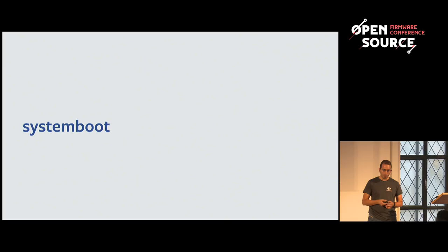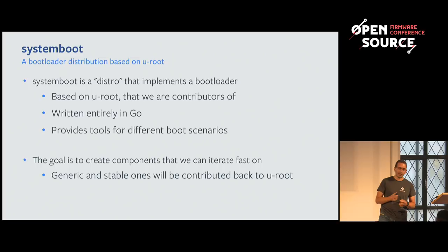Systemboot. I mentioned systemboot several times. I guess it's time to explain what it is exactly. As I like to call it, it's a Linux distribution that implements a bootloader. It's done on top of the work of many other people. There is no coreboot, not necessarily, but systemboot aggregates many components from LinuxBoot, which can be UEFI or coreboot, which then we have the Linux kernel. But above all, it's based on uroot, which Ryan talked about. Uroot, for who didn't follow Ryan's talk, is, very high level, a RAMFS and RAMFS builder written in Go. Systemboot adds more components that basically give our distribution, our system, the personality of a bootloader.